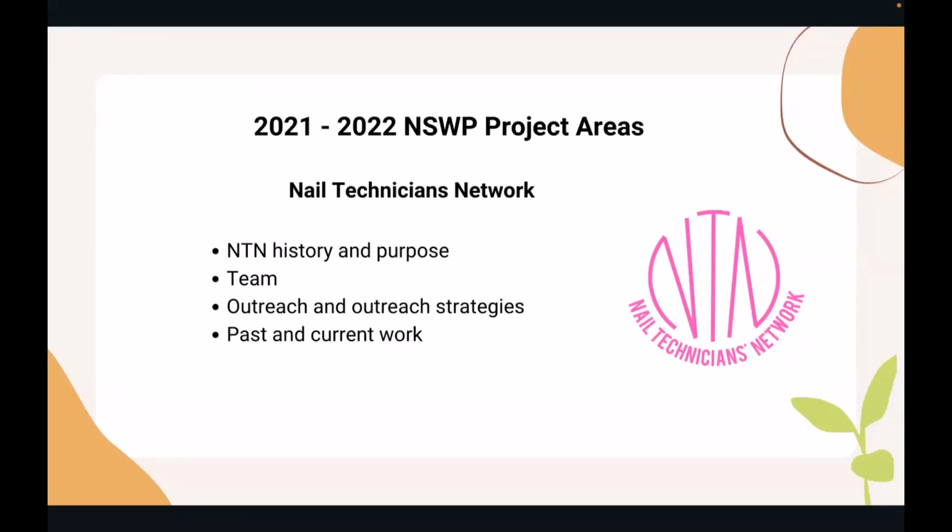Past and current work. In the past, we published newsletters and created a Facebook, WeChat, NTN logo, and business card. We successfully organized a trip to Centre Island, and educational workshops including nail skills, English conversation, and the Employment Standards Act. A survey was created to understand the working conditions and other issues faced by immigrant women working as nail technicians in nail salons.